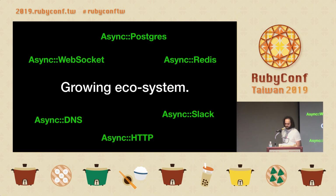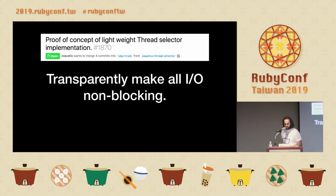Async has a growing ecosystem of scalable components, including support for Postgres, Redis, HTTP, and WebSockets. There is also a PR to support the event loop within Ruby on a per-thread basis. This is a good solution to take existing Ruby code to the next level of scalability, with almost no changes required when running in a compatible application server. The PR is very simple, and because of this, the same approach can be easily adapted for JRuby and TruffleRuby.